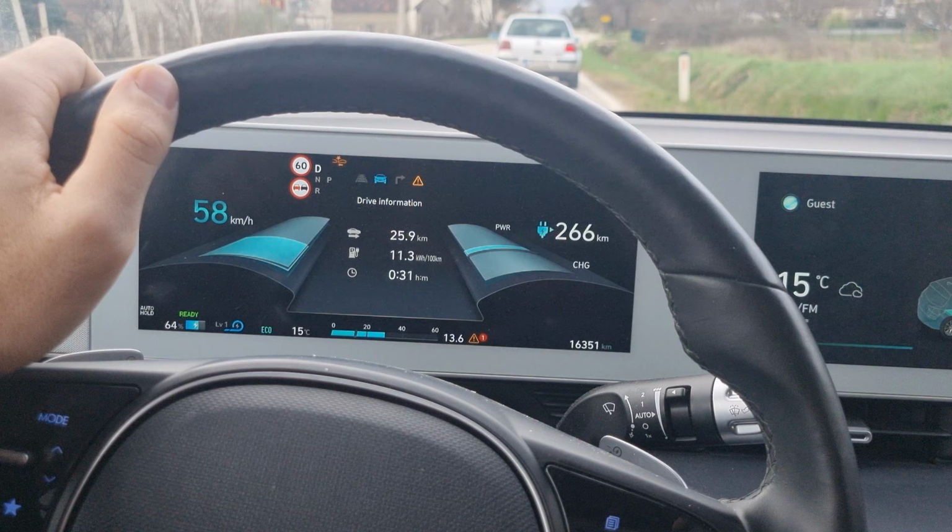So you can see here that the speed restriction by law is 60 km per hour. So basically people that live around this place, as I live around here in a village, consumption is very low in this car. Nobody is recording videos to show you what the consumption is in a village or in countryside life.